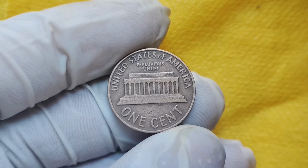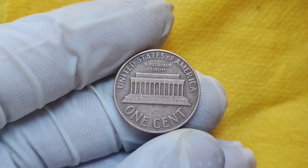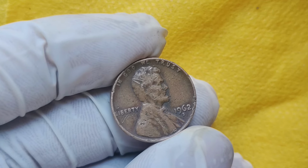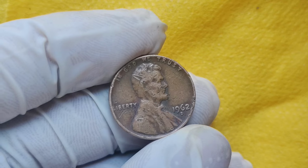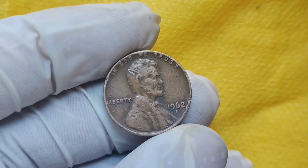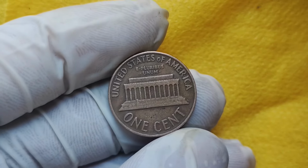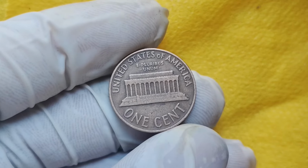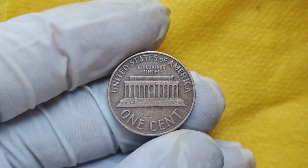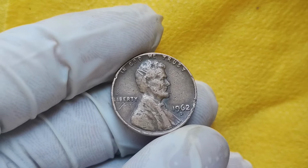For the average 1962 penny found in circulation, its value hovers around its face value, just 1 cent. However, uncirculated coins, especially those in pristine condition, can fetch a bit more. For instance, coins graded MS-65, that's mint state, for the uninitiated, might be valued around $15 to $20. But here's the kicker. In 2013, a 1962 penny in exceptional condition sold for a staggering $12,000 at auction. Such high prices are outliers, reserved for coins in near-perfect condition with exceptional eye appeal.